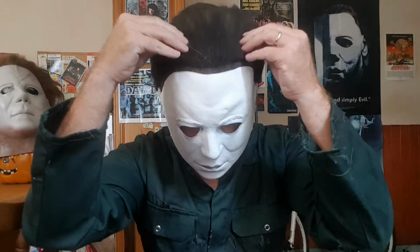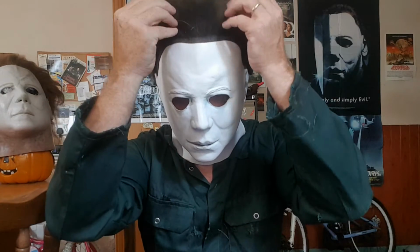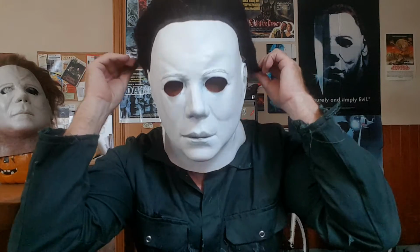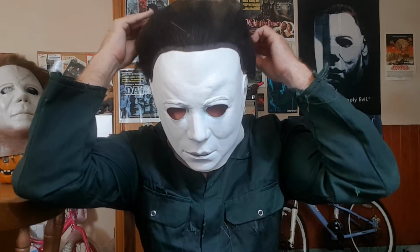Yeah, the hair needs to be jazzed up a bit. I mean, in the first film, the hair isn't that freaky. It gets worse in Halloween 2, obviously. I mean, you can't get shot off a balcony and expect to just get up with your hair immaculate. It's a big mask, folks. It's actually too big for me.